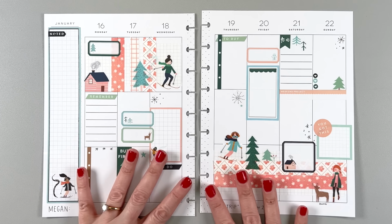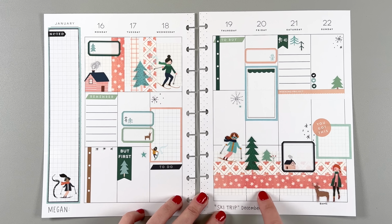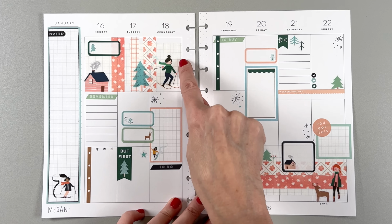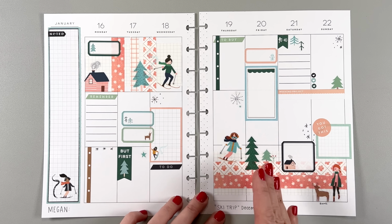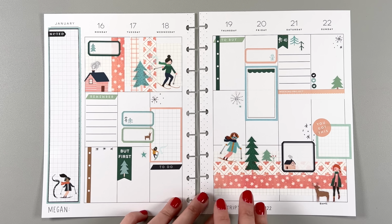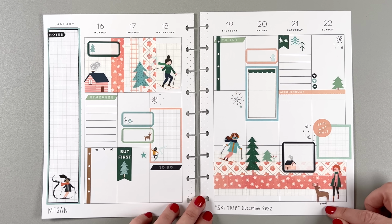Megan uses a classic Happy Planner, and I call this one Ski Trip. I used this wide grid washi tape. You can barely see it, but it's behind these tapes. And so I sort of did some washi tape layering, and then I put Squad Girls around. So they're on a ski trip. They're having fun. This is Bambi.